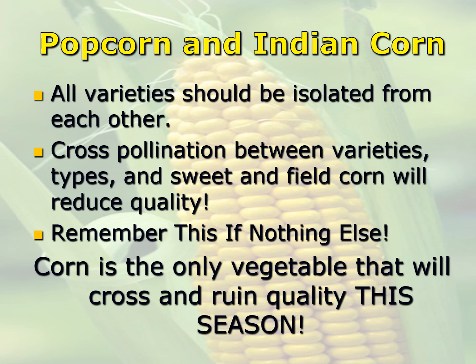It's not like other vegetables where you'd have to save seeds out of something and plant it back, and then it's going to be messed up because the genetics mixed together. We're eating the seed, so that seed is this year's product, so that's going to be messed up for us. So just remember, you need to isolate your different varieties and your different types of corn.